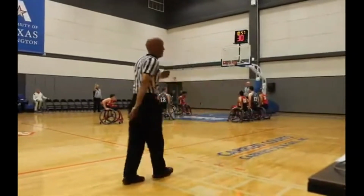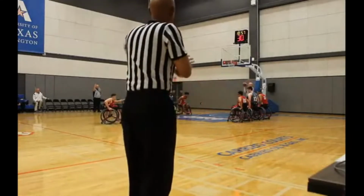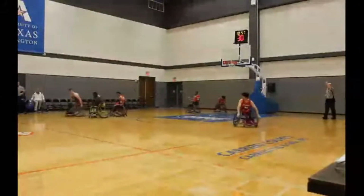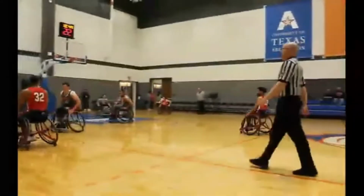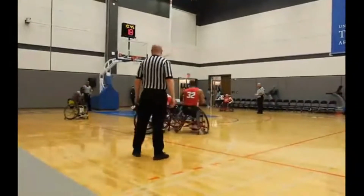Josh, all right. Nebraska number 12 is shooting his one free throw. You got to see him, he's coming on your right. And he makes it, he completes the three-point play. Now Nebraska's up 6-5.